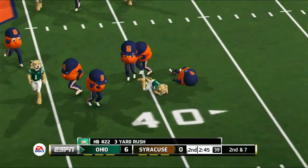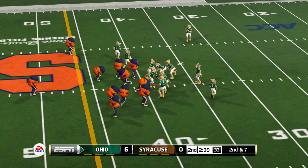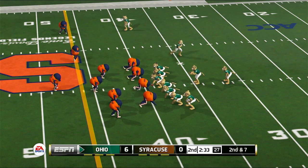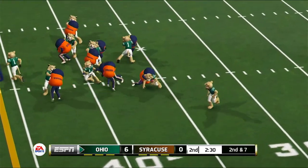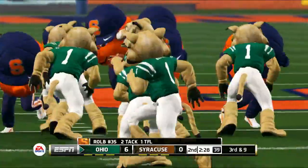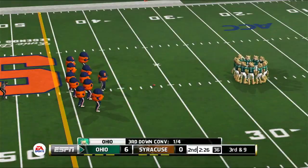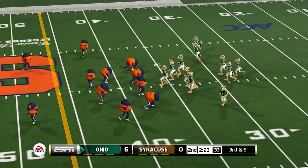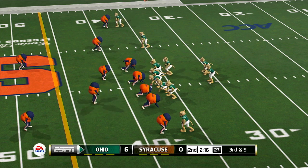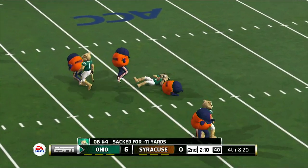They keep it on the ground with a tailback. Ohio is up by six. Tackle around the 37-yard line. Here's third and nine. Ball on their own 37. He gets sacked on the play.